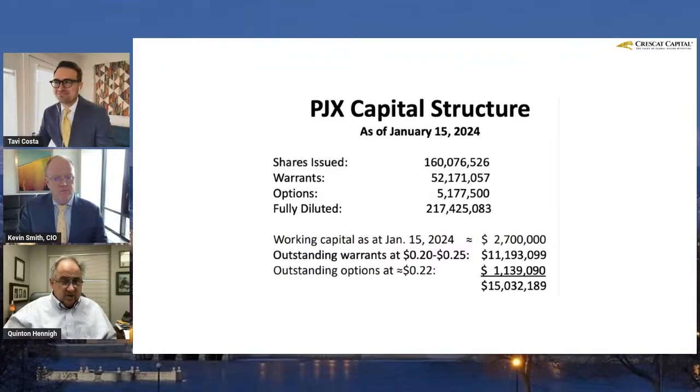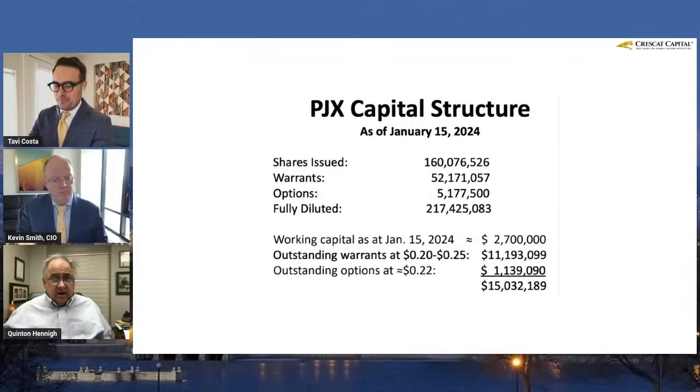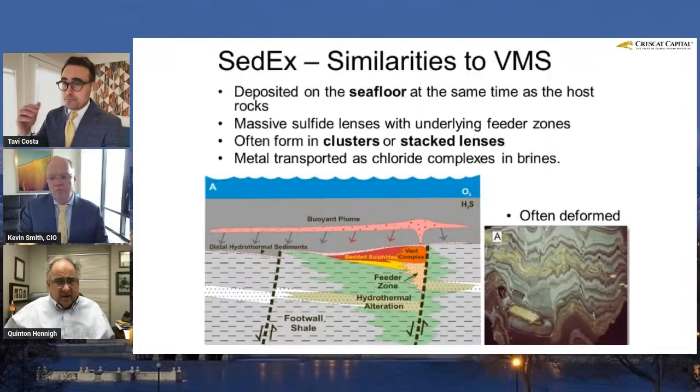made a significant discovery that could result in one of the most important zinc discoveries in a long time in Canada. Okay, now this chart is a bit dated. I think soon they'll have an updated share cap table for everybody to look at, but it is what it is right now. Okay, it's trading, I think, 24, 25 cents, something like that. Let's go to the next slide.